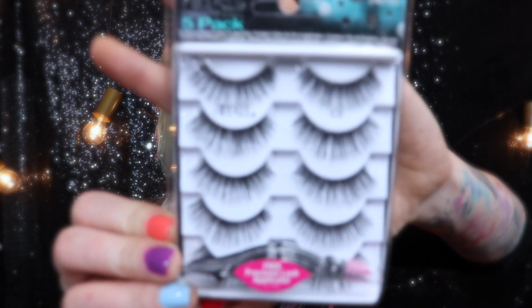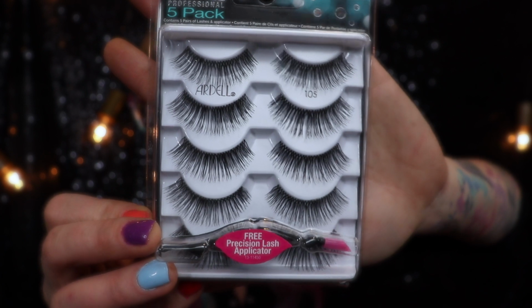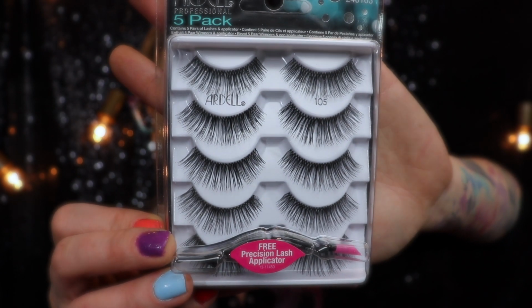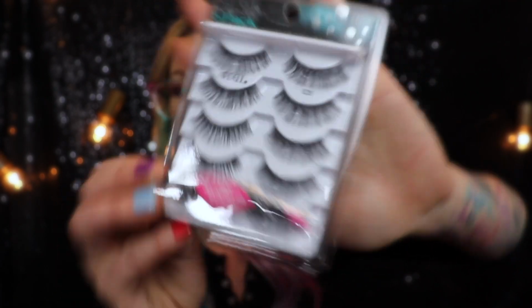The next thing I have here is by Ardell. It is a 5-pack of lashes. This is a little disappointing. These retail for $11.99 at Sally Beauty. This is not very lucky, I do not think.